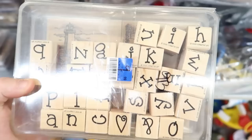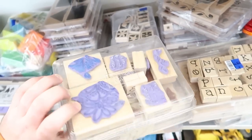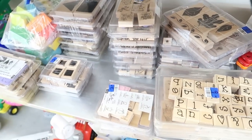You do get a lot of stamps in here. You might be able to make some lots over on eBay. But I'm not going to spend 10 bucks. Now, if all of these stamps were in a big bin for $10, I'd probably take the gamble.